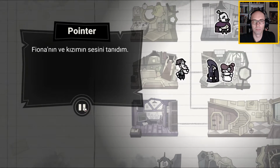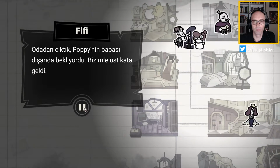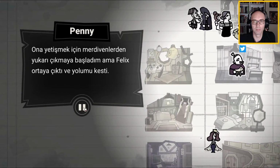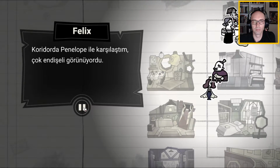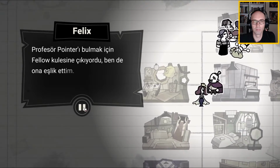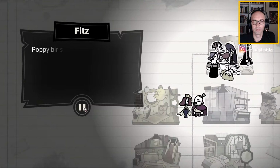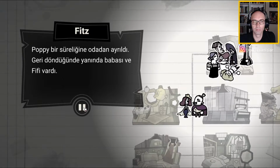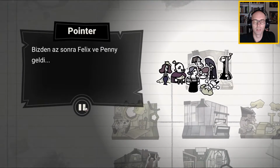I recognized Fiona's voice as well as the voice of my own daughter. We left the room, and Poppy's father was waiting outside. He followed us upstairs. I ran up the stairs, hoping to catch up with him, but Felix appeared and blocked my path. Back in the hallway, I bumped into a very concerned-looking Penelope. She was heading up Fellow Tower to find Professor Pointer, so I escorted her. Poppy left the room for a while. When she came back, she had her father with her, and Fifi too. Felix and Penny arrived shortly after we did.